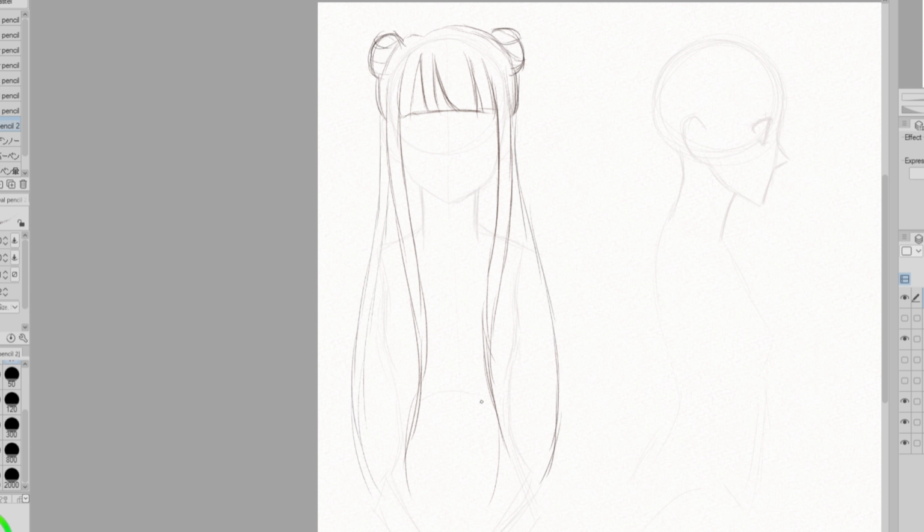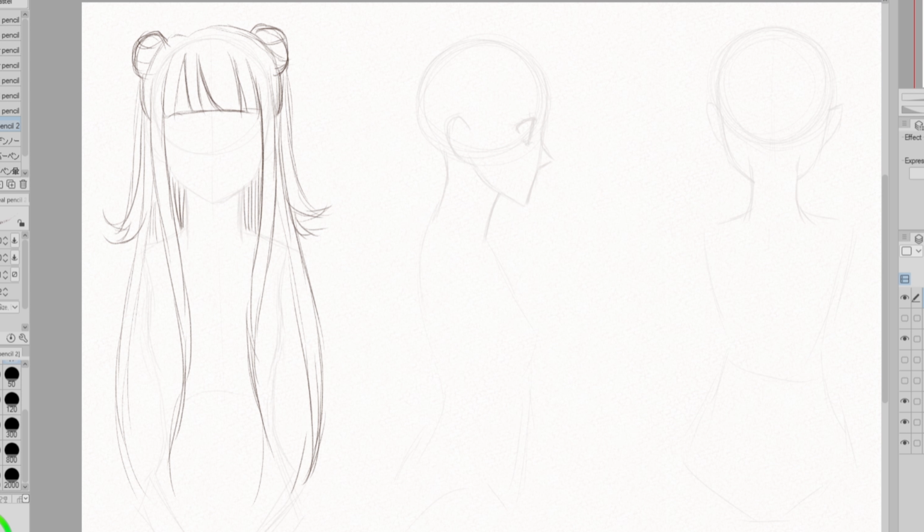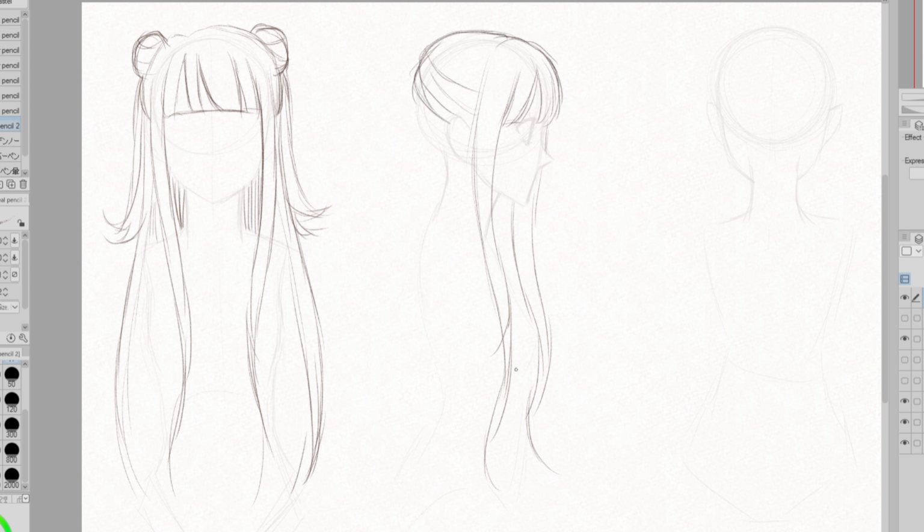I was thinking about having it be tied back into two buns. But that felt a little bit too cutesy. I wanted something a little bit more serious feeling. So instead of two buns, I decided to change it to one bun. Also, two buns was a little bit weird to draw in side view.